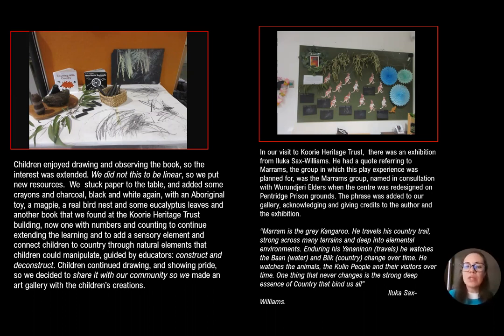So we decided to share it with our community and make an art gallery with the children's creations. In our visit to the Koorie Heritage Trust building, there was an exhibition from Iluka Sacks-Williams, an Aboriginal artist. He had a quote referring to Marams. The group in which this play experience was planned was the Marams group. It was named in consultation with our own Elder when the center was redesigned on the Pentridge prison grounds. So this is a very important place, and I would like to speak about it a little bit later. The phrase was added to our gallery, acknowledging and giving credit to the author and the exhibition, of course.